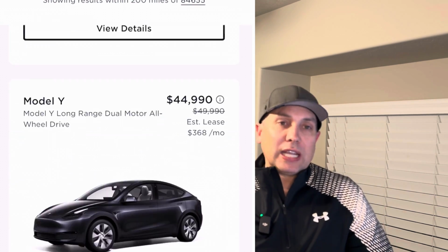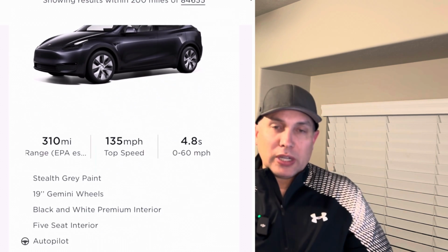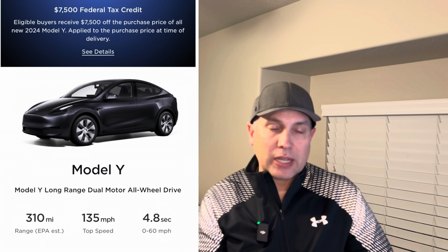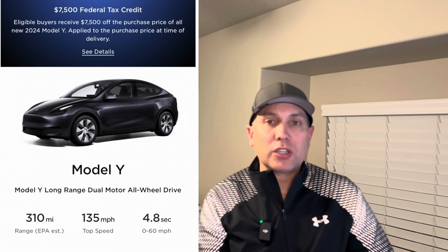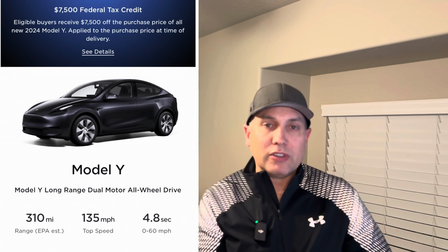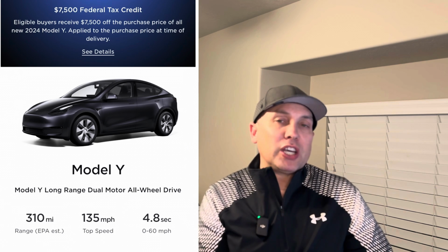So how it's working now is when you place your order for the car, it will tell you whether the car is going to be eligible for the U.S. federal tax credit. Now, most of the Model Ys that are new 2024 are going to be eligible. Just the rear-wheel drive demo ones are not going to be. But it will tell you if the car is eligible.